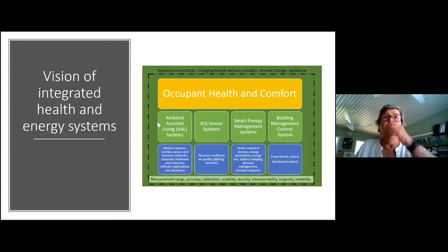So we're trying to look then at a vision of what an integrated health and energy system might be, taking into account that there are both budgetary and energy resource constraints, that there are changing health delivery models, that hospitals are moving towards having shorter stays for patients. There's moves in a lot of countries for aged care to move towards ageing in place. We have climate change, we have resilience issues. But one thing that all of these things have in common is the emergence of sensors and systems to be able to monitor and measure these.